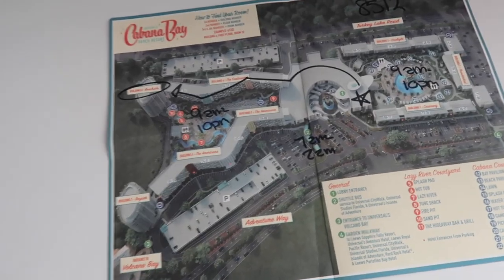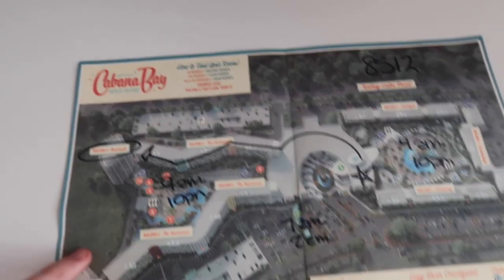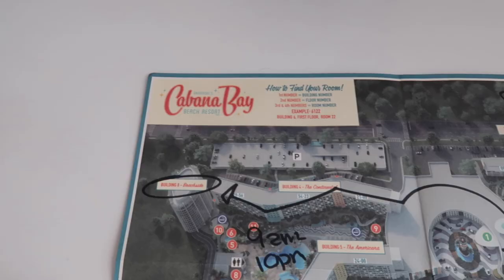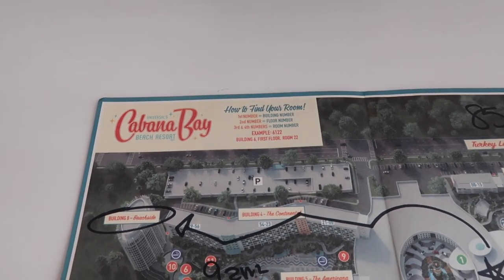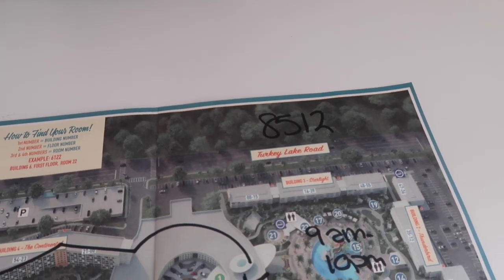Oh, and this right here is the little map that they gave us when we checked in. So it shows you a layout of Cabana Bay, and she drew on it and circled some things and wrote some times and stuff, so that was really nice. And how to find your room, so it shows you the first number is your building number, second number is the floor number, third and fourth are the room number. So we are building 8, floor number 5, room 12.